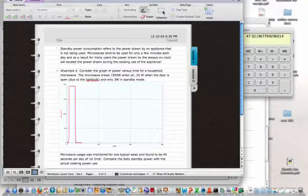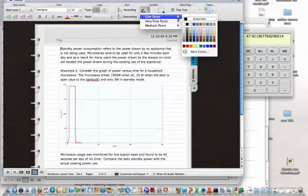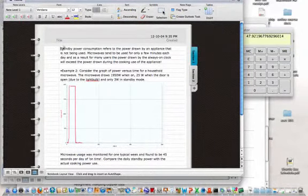Now, we'll introduce a concept here: standby power consumption. What is that? Well, that's the consumption of power when the device is just sitting there not doing anything. So let's underline that or highlight it. With fridges, you have to leave them plugged in all the time, because otherwise your food will go bad. But microwaves spend a lot of time just sitting there doing nothing, and when they're doing nothing, they're still drawing power because the clock is on.